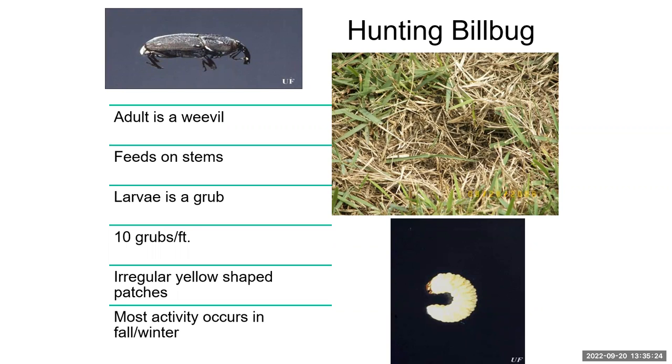Especially if you're not seeing any damage. So like I said, most activity occurs in the fall and the winter. Sometimes, when you want to catch these little critters, the adults, what you can do is a trick that us entomology people do to collect insects, and that's creating a pitfall trap.